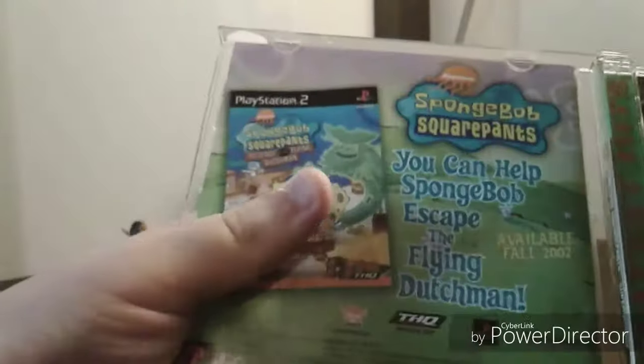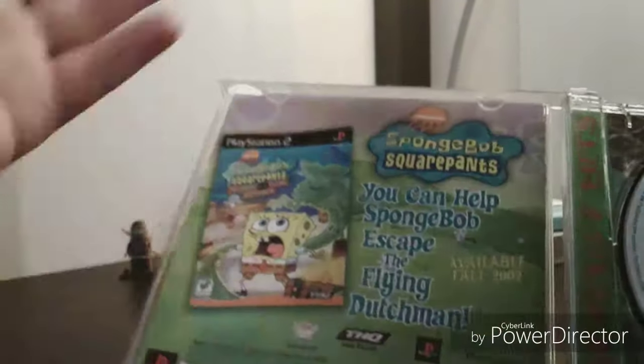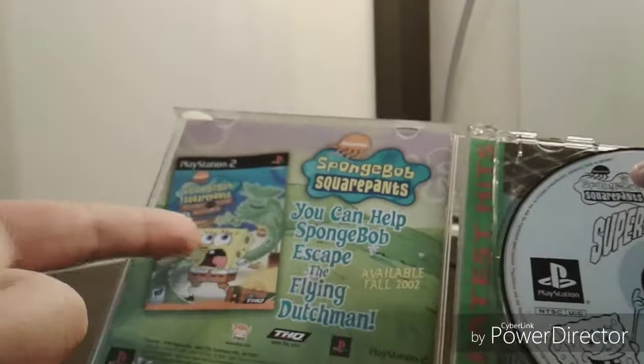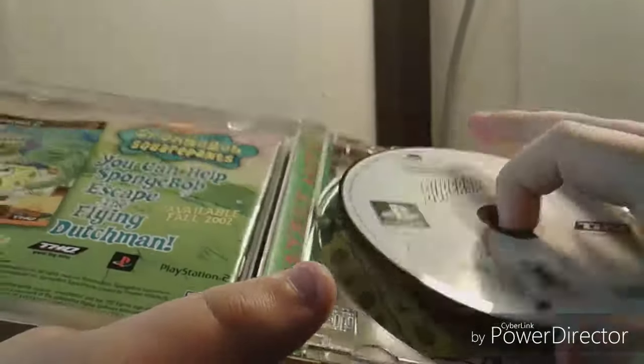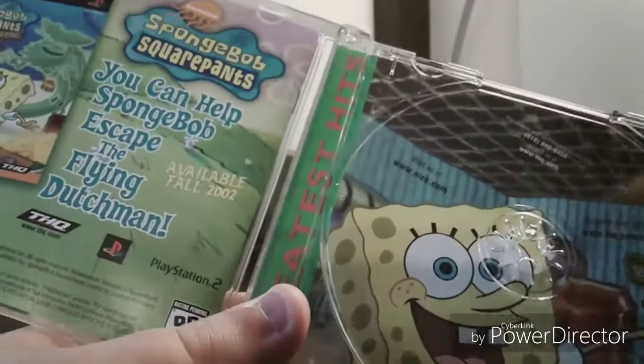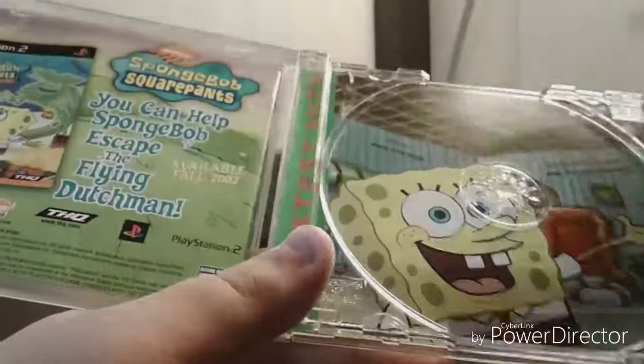And then over here is, weirdly enough, the PlayStation 2 advertisement for SpongeBob SquarePants Revenge of the Flying Dutchman, which I have on GameCube. And then taking out the disc is SpongeBob saying, like, hey, go to nick.com or thq.com. Just go to a website. Might be some Halloween stuff.